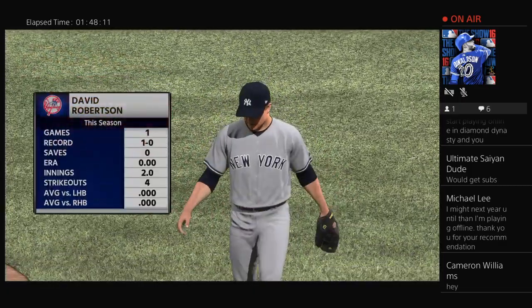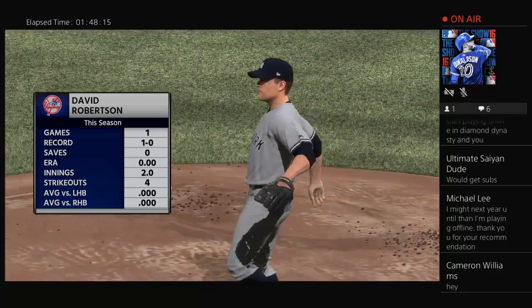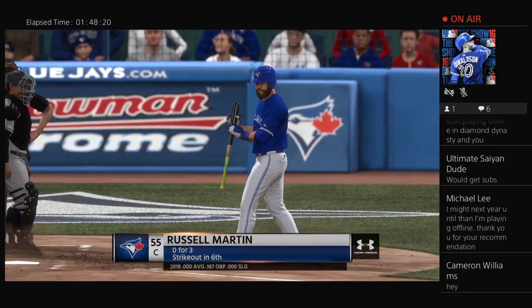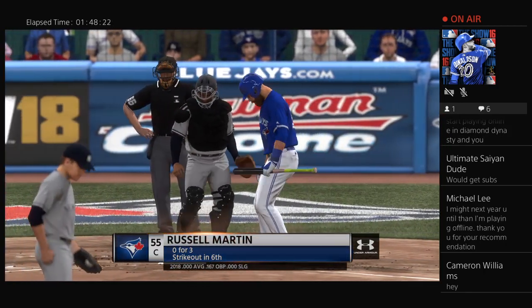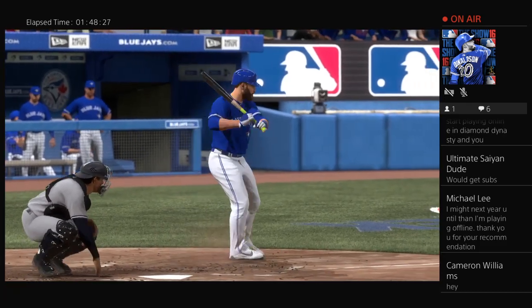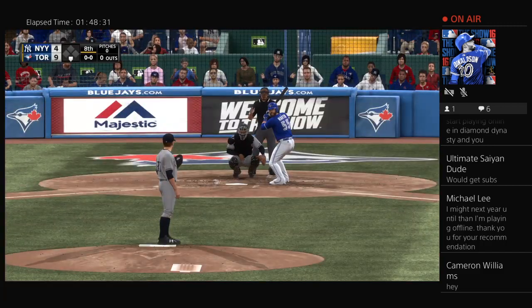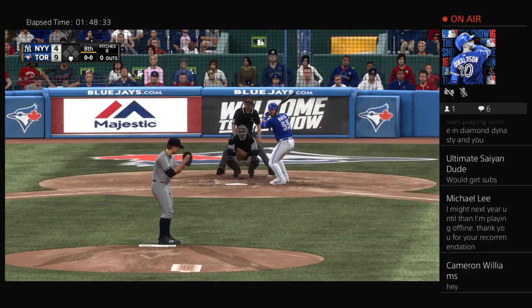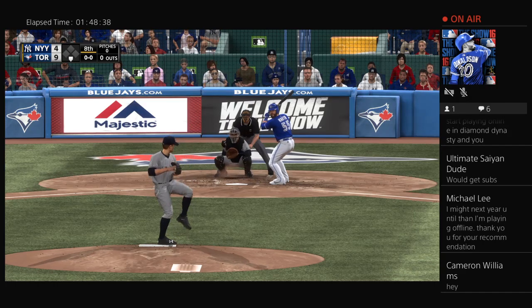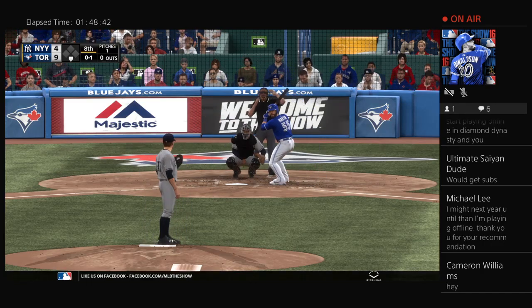David Robertson is on to pitch out of the bullpen in the bottom half of the 8th. Number 30, David Robertson. Ready for another shot now, Russell Martin, and he hasn't quite had the same fortune at the plate as many of his teammates. No hits for him so far. Ready to deliver. Here's the first pitch. Couldn't wait back. A swing and a miss.